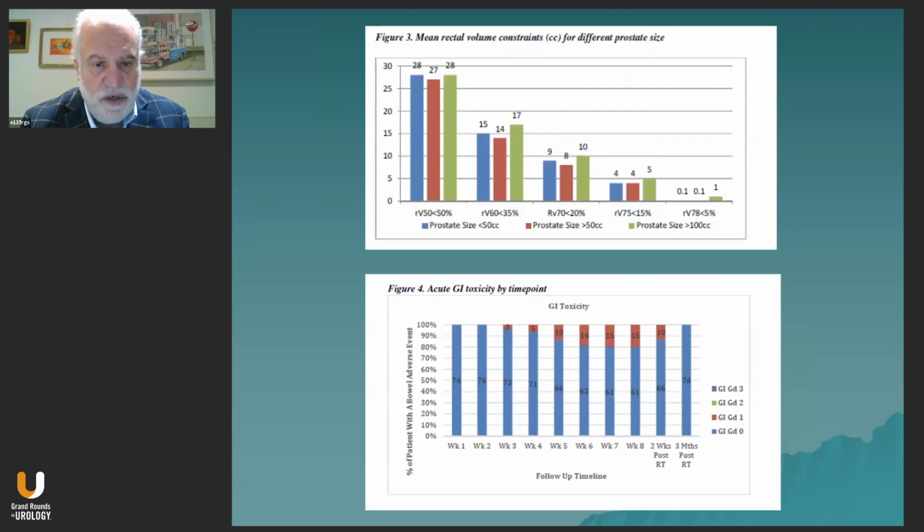And figure 4 shows acute GI toxicity by time frame. And so you really have mostly with SpaceOAR in place, no toxicity at all, a very small amount of grade 1 and no real grade 2 or 3 toxicity when SpaceOAR is in place.